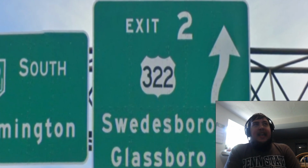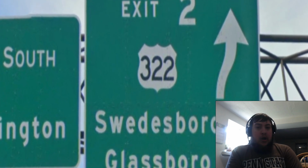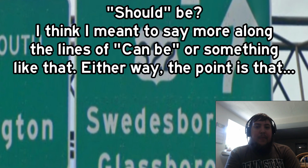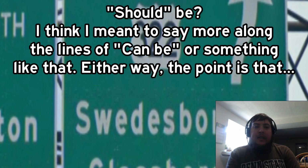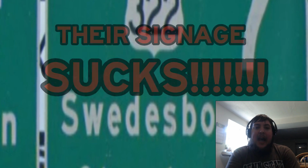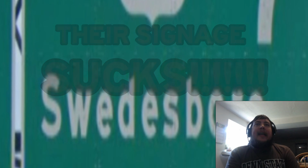But here, New Jersey is showing its true colors. It is showing how provincial it should be by just absolutely refusing to sign Philadelphia here. Oh my god, this signage has been absolutely horrible so far. And you know what? I'm just going to spoil it. It's really not going to get any better.